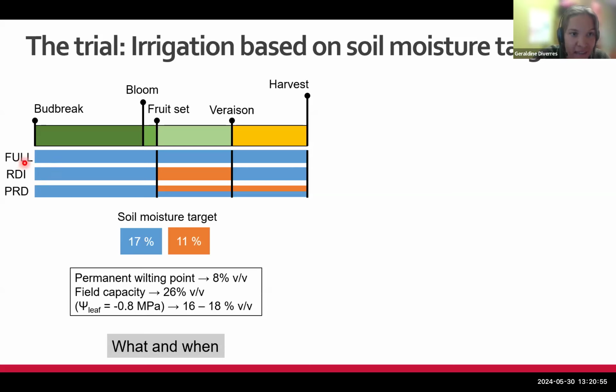So here you can see that the full irrigation had this 17% soil moisture target that again we chose based on the knowledge that we had on our field, and that was maintained through the entire growing season. RDI had, for the first part of the growing season, as well as PRD, the same moisture target as the full, because we wanted to avoid water stress before bloom and before fruit set, so we would not compromise yield afterwards. In the case of RDI, in that window between fruit set and veraison, it's when we imposed the deficit, and our soil moisture target was 11%.